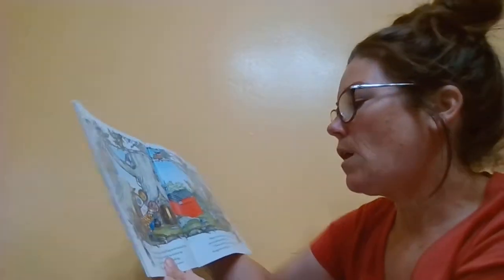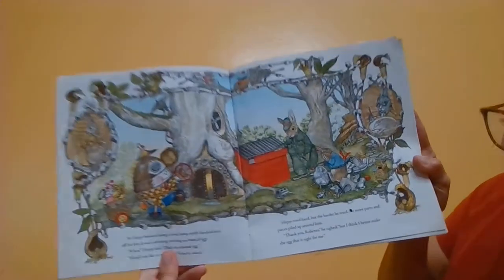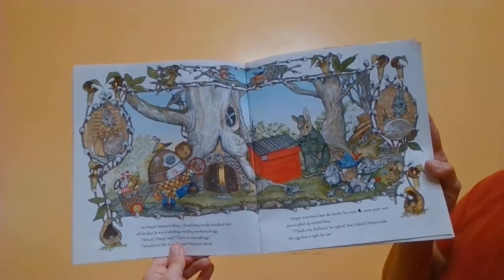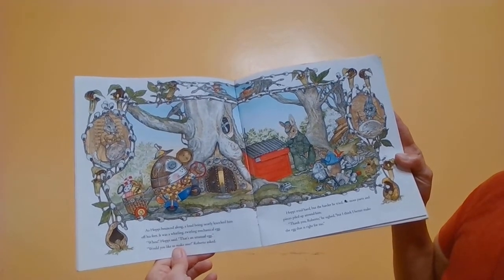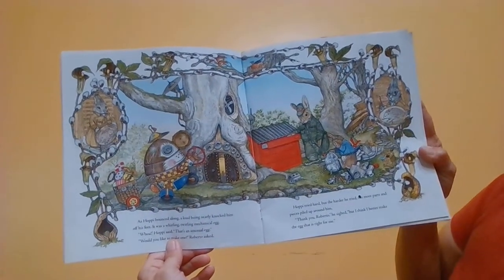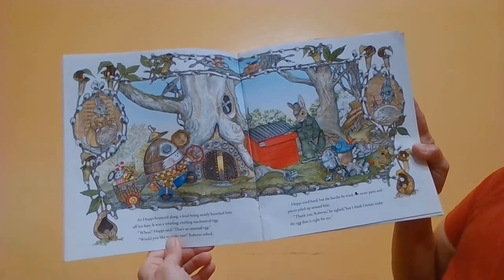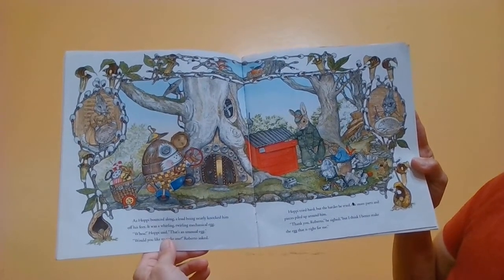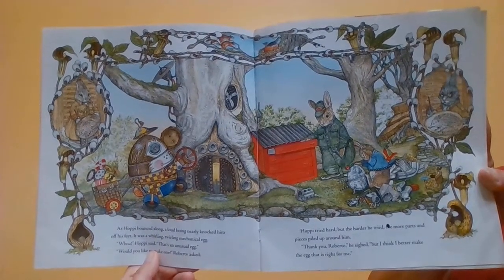As Hoppy bounced along, a loud boing nearly knocked him over and off his feet. It was whirling and twirling. It was a mechanical egg. Whoa, said Hoppy. That's an unusual egg. Would you like to make one? Roberto asked. Hoppy tried hard, but the harder he tried, the more parts and pieces piled up around him. Thank you, Roberto, he sighed. But I think I better make an egg that's just right for me. He made like a little robot egg.